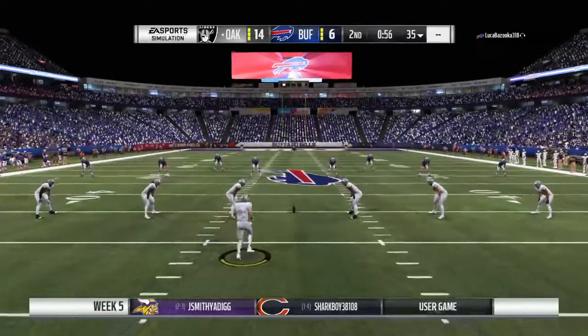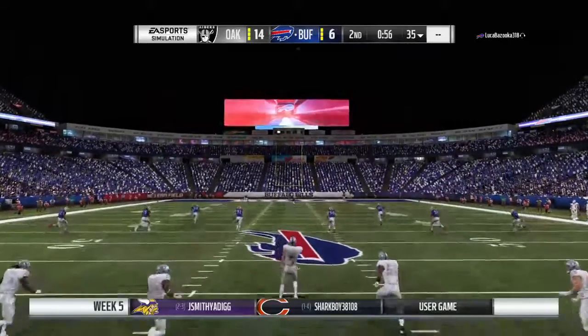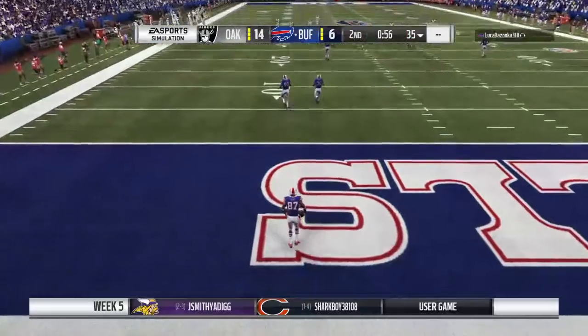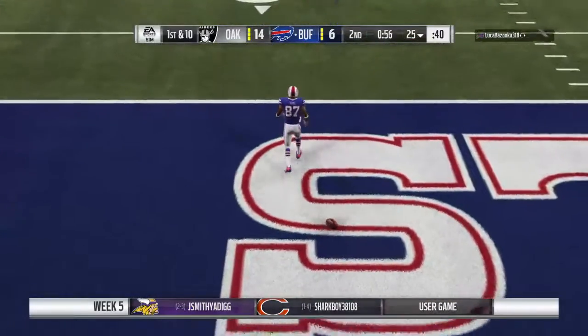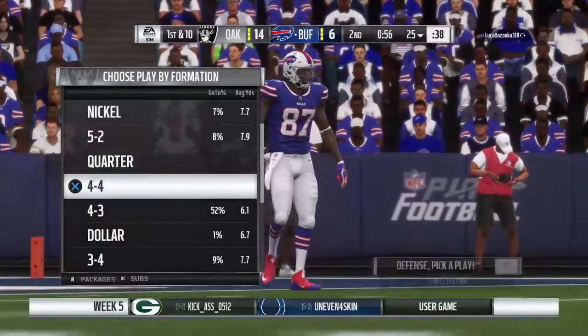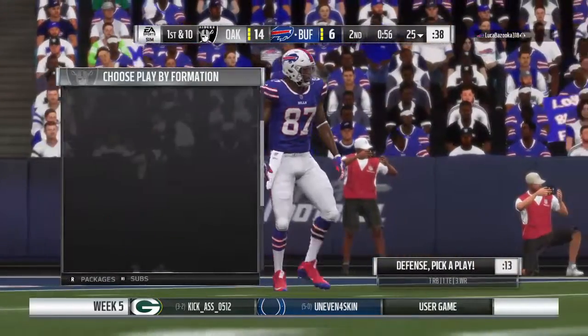Set now to kick this one away, and off it goes. This will be taken to the back of the end zone, and no thought to bring this one out. He'll just go down to a knee, and they'll take over at the 25. And the Bills getting set to go.